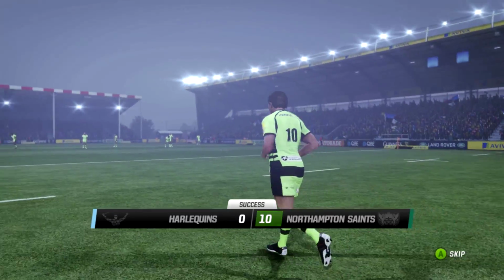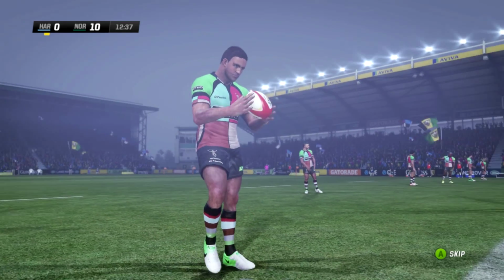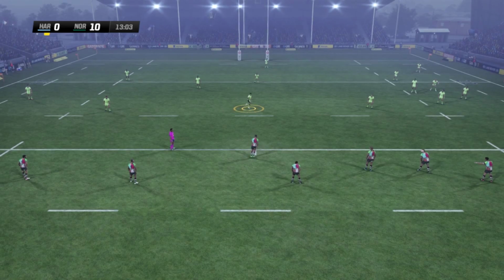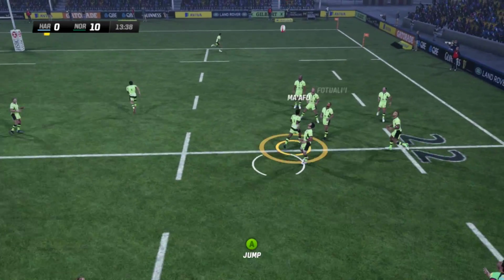A try and a penalty, converted try as well, and still a yellow card. He's still got a minute in the bin. Boy, that's unlucky for Harlequins. How long can they keep this in field here? The Saints. Aviva Premiership semi-final.